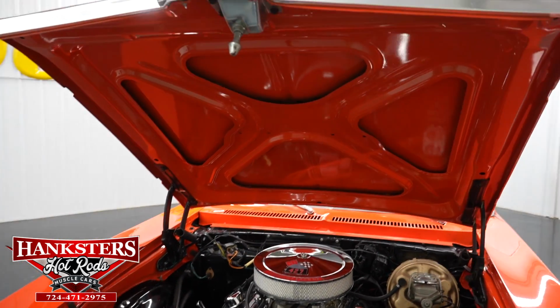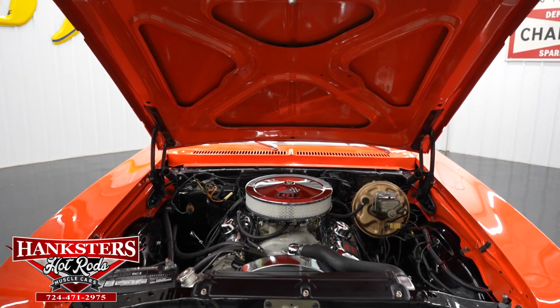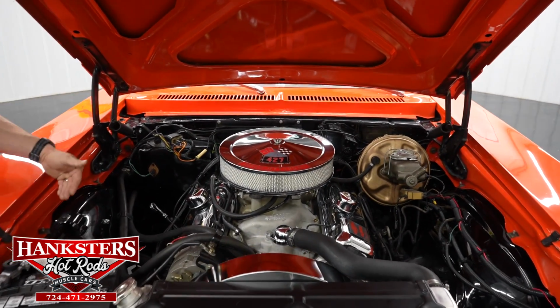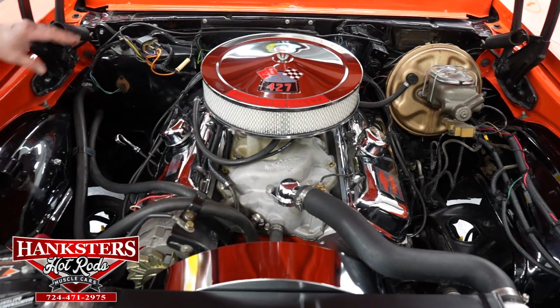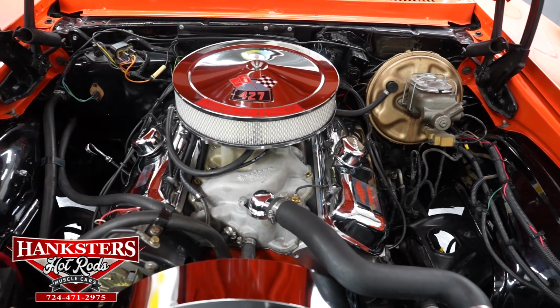So with the hood open, first of all, the hood latch does in fact work. The hood hinges and springs are all functioning correctly as they should. The underside of the hood is done that same orange as the exterior of the car. The actual engine compartment here is all done in a glossy black. So a really nice look here for this car. Everything's just nice and shiny all the way around here.